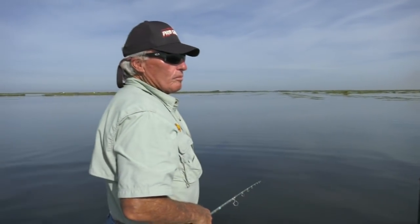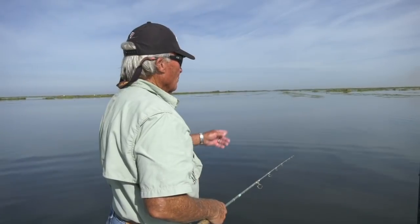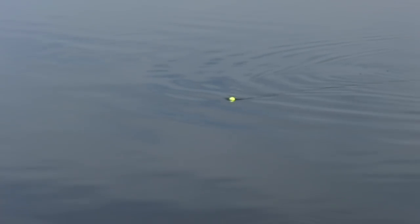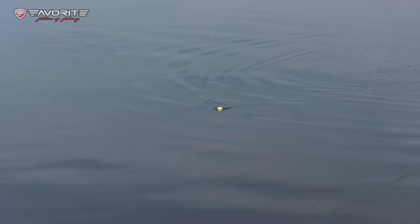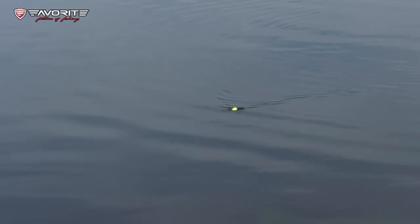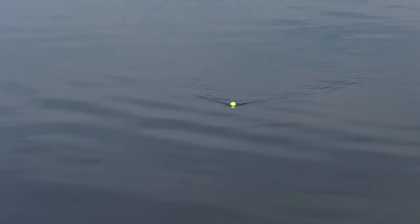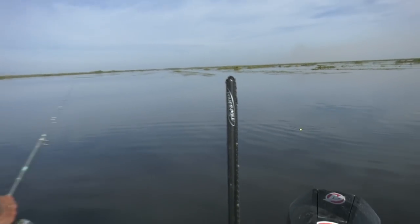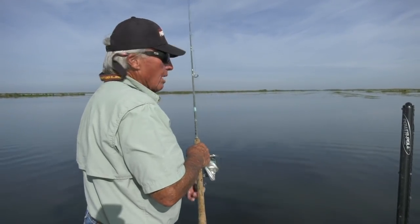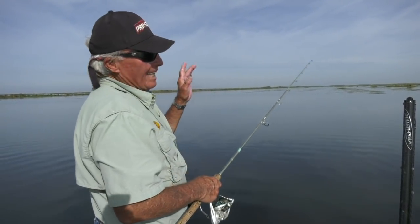Now we'll watch it swim around and see what happens. Look at it swim around. Good heavens, going crazy. But he'll settle down. And sometimes with the floats, you get a big shiner on there like that, and people get mesmerized by the shiners and by the floats. The floats are pretty good too, but they don't always get the job done in this deep water. But I'm fishing the edge with the float.